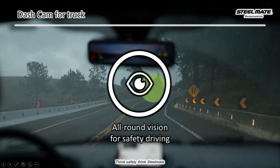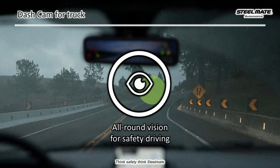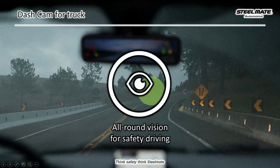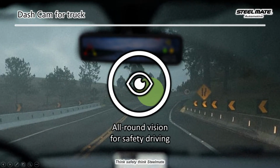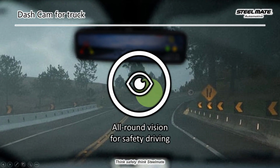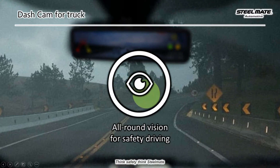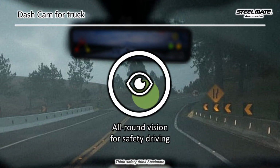Okay, we have finished the PPT talking for the parking sensors. And now let's see the next product. We call it a dash cam for trucks. The dash cam is also very important for a driver.